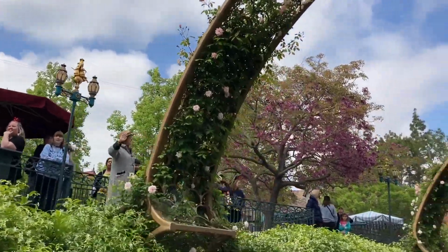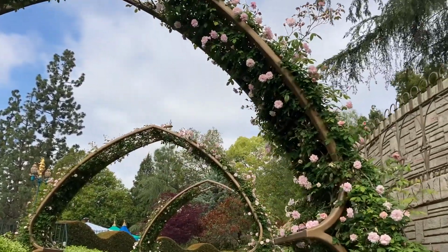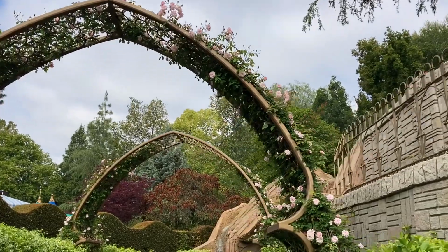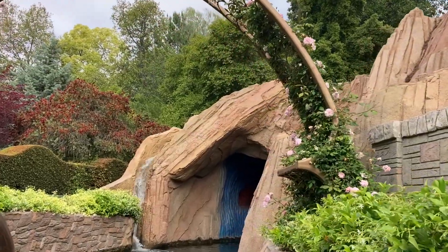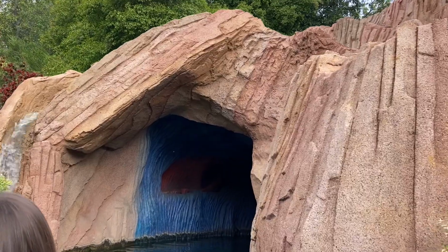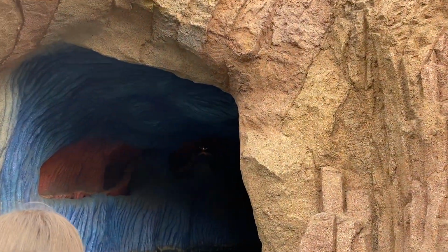Archways that Aladdin and Jasmine go under and around, on a magic carpet ride to a whole new world. And just up ahead as well, friends, we're also going to travel through the City of Wonder.